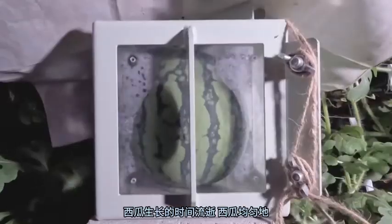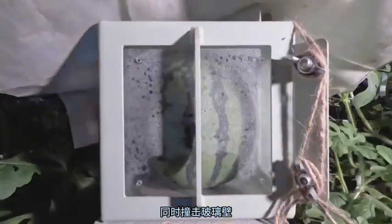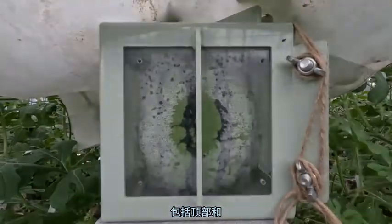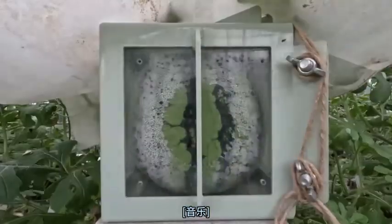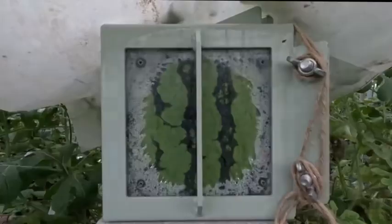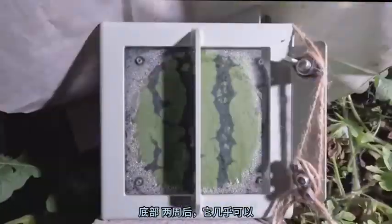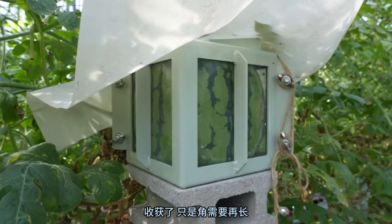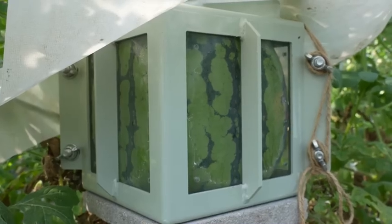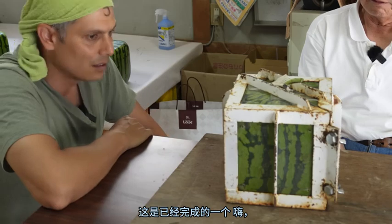Let's look at a time lapse of a growing square watermelon. The watermelon expands evenly, hitting the glass walls at the same time, the pressure flattening it out on all sides, including the top and bottom. After 2 weeks, it's almost ready to harvest. Just the corners need to grow in a little bit more. And here's one that's done.